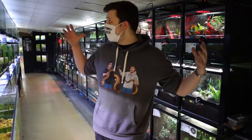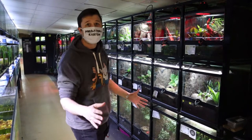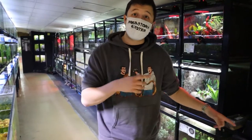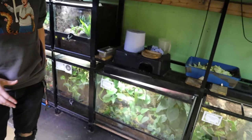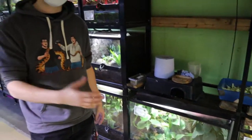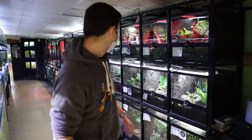Guys, so we're in the main area here at Purple Pet. As you can see behind me, we have loads of bioactive enclosures, and as you can see, they do them really well. They actually sell them individually as well. You can buy a fully bioactive setup for yourself, so you don't have to deal with any of the hassle of setting up yourself. It comes ready to go, and you can just purchase your reptile or amphibian.